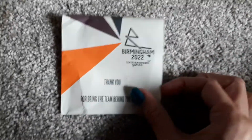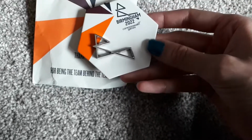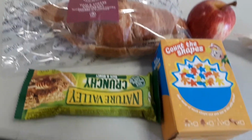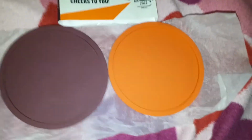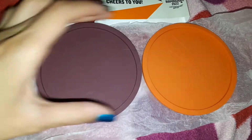So for the second mystery item, it was in this little pouch. I just opened it already. This is what it looks like. It's a pin with the logo, and then this is what the bag looks like. Pretty nifty. I know there's hockey on this morning.